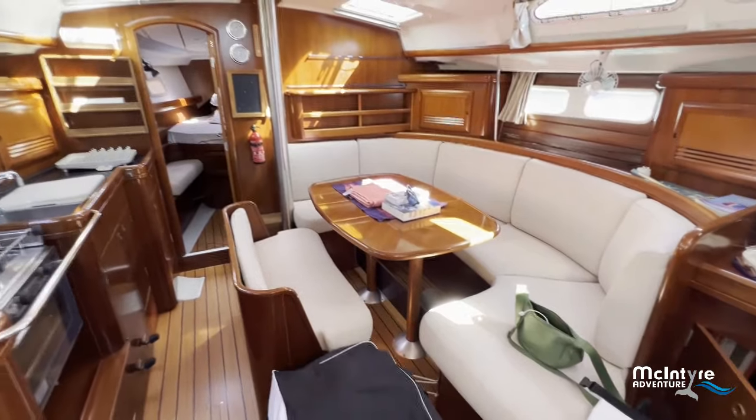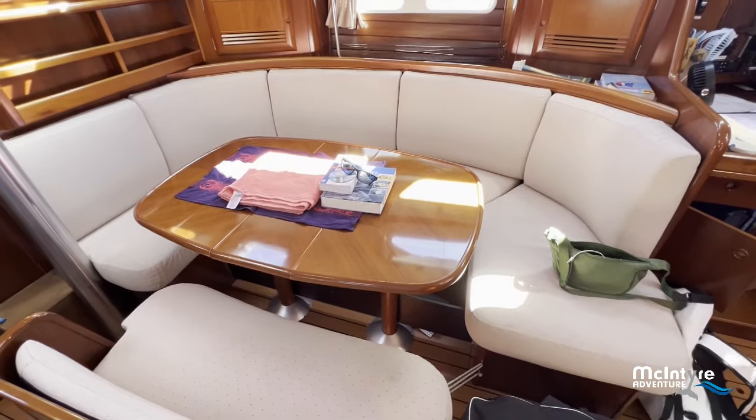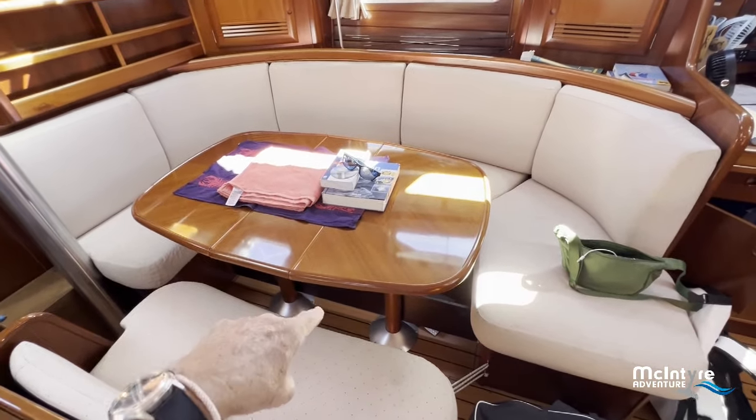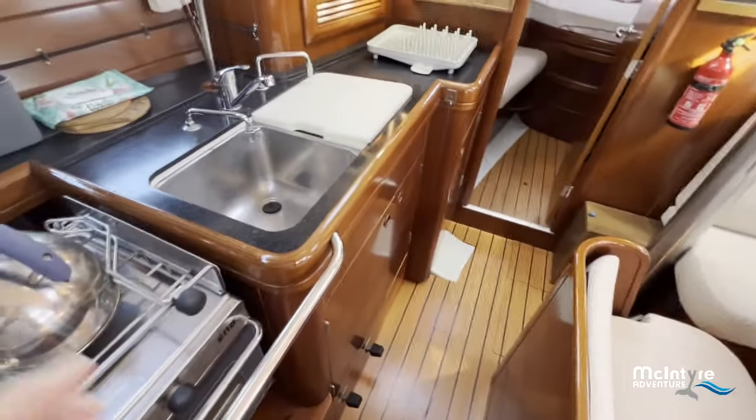So you've got a dinette there with a central seat arrangement, which is really cool. It's quite a beamy boat, 13-foot beam or something. So very comfortable. That actually drops down into a double bed, so that's pretty cool. And the galley works well because you can brace yourself up against this seat.